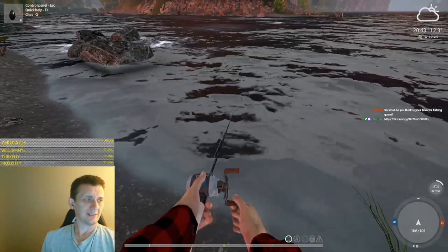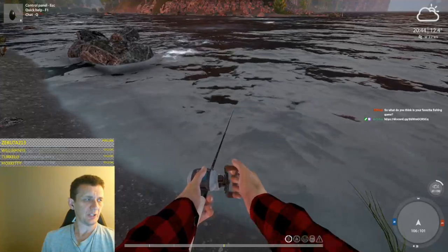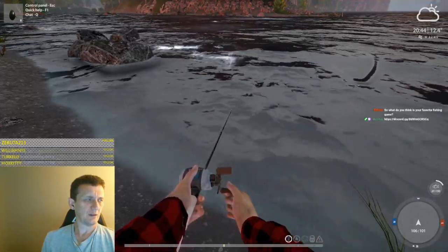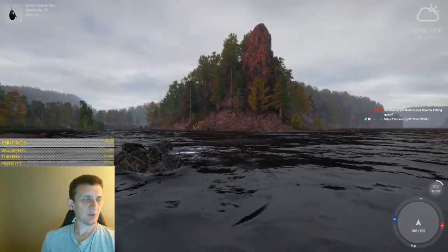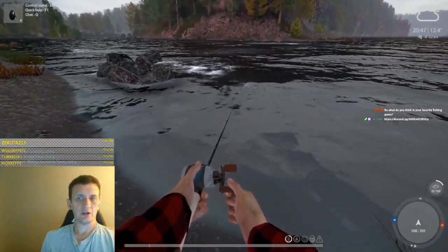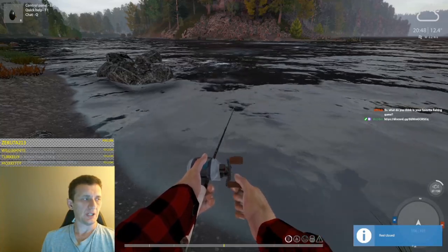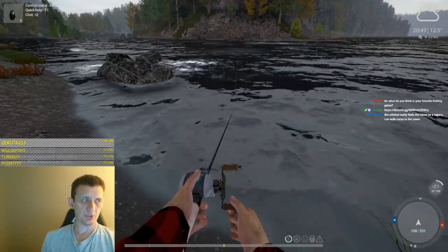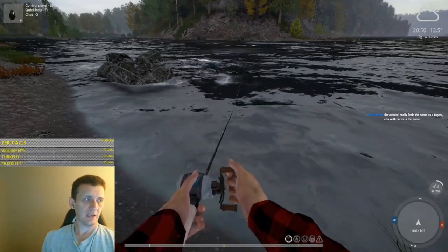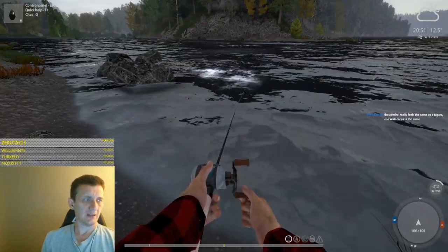I mean, they're kind of similar. It just depends on what we're talking about. Either one of those reels is going to be strong enough for carp fishing in almost any situation. The only thing that worries me a little bit is the spool size, but if you're using braided line, you're still probably okay.